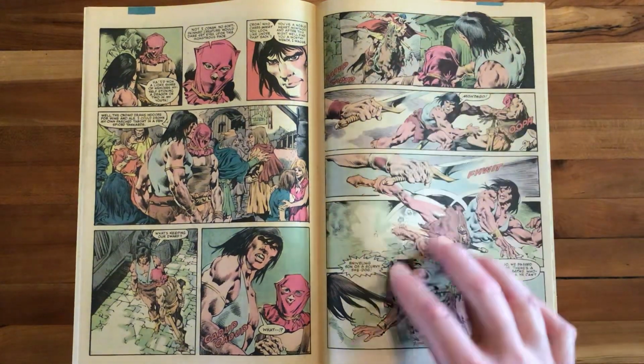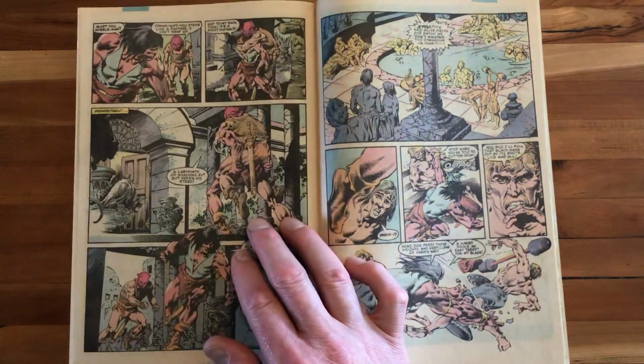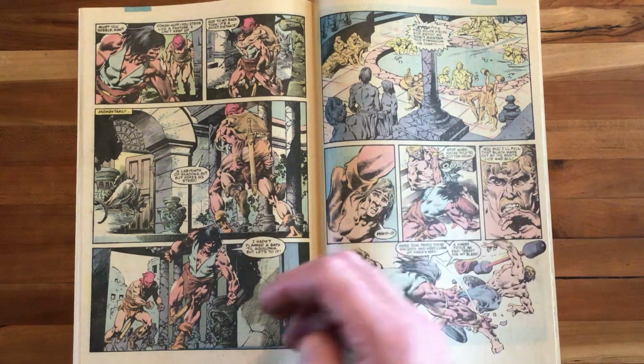Great sequence of action here from Nebres, and I do love the colors on this issue as well. The word that keeps coming to my mind as I read through this again for maybe the 10th or 20th time is lush, just how lush this art is.